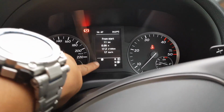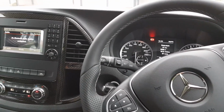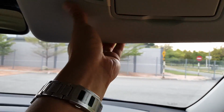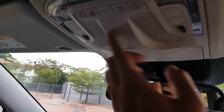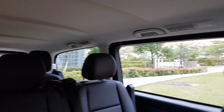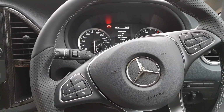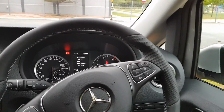And there's a coffee cup icon: if the car detects that you're sleepy, it's going to remind you. Sensors and all that. Lights, vanity mirror, this is normal. Hold your cards here. You have a sunglass holder, reading lights and all that, all the features. So you have all that, and everyone gets air conditioning. And yeah, man, that's the Vito Tourer, and I think it is a rather good proposition, a very good option when you think about it.